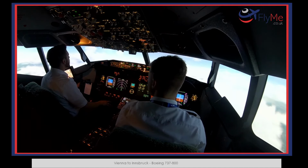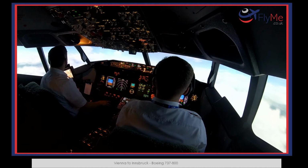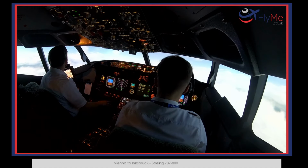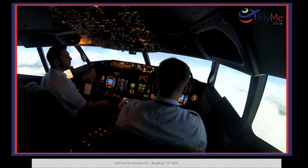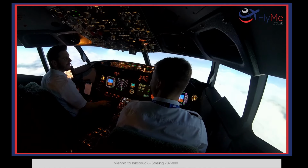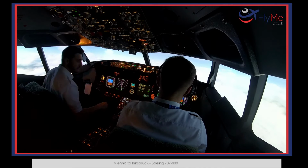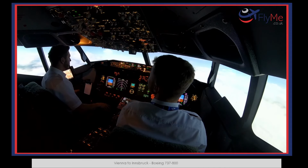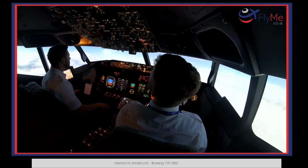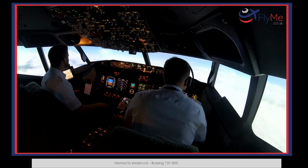Shame about all this cloud coverage. It's quite a nice view. I know, yeah, it should be nice coming into Innsbruck as well. Nice approach. Starting to come in some serious strats now. Yeah, it looks lovely, doesn't it?